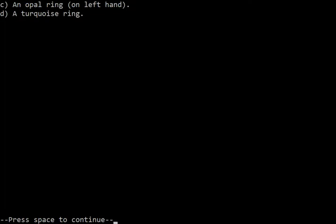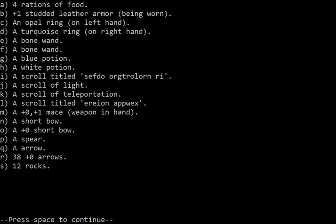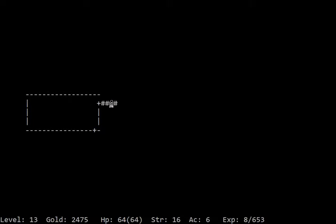More important are the rings. So wait, why did I just, yeah, I'm just wearing 2 rings, that's it. That's all she wrote. I really shouldn't have just done that. Should have gone around. Because now I can't go back, because the nymph stole my potion, and that's that.